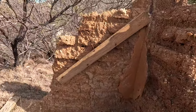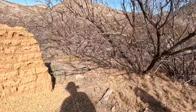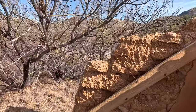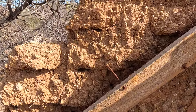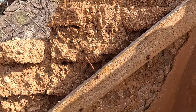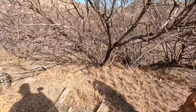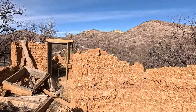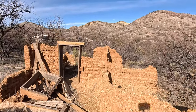I'm not sure. Another thing I noticed, let me show you. They're these big old long nails they used, they just drove it straight into the adobe. Wow. See if I can raise it up here a little bit to give you a better view.